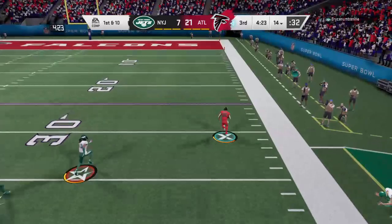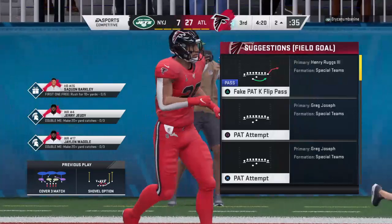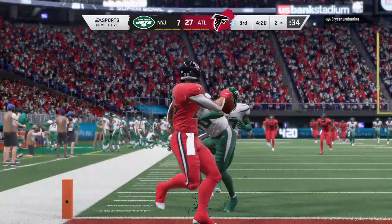The 30, 10, 5, touchdown, Falcons. Saquon Barkley taking it in. And the Falcons push further out in front. Still plenty of time left in the game, but now starting to pull away a little bit. Get some breathing room with that one.